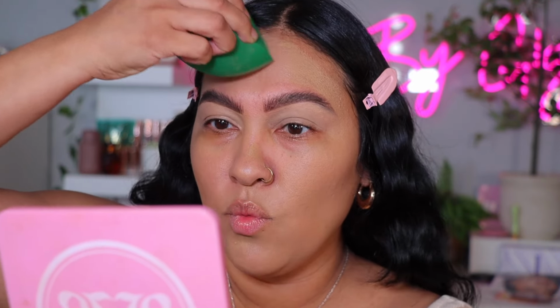I feel like if you want more coverage, definitely use a brush. But with the sponge, if you guys want very sheer, even more sheer, I feel like this is the way to go. But I feel like it looks pretty much the same, not gonna lie. I don't really see a big difference. So for sure, you could build it up. So I'm gonna put a little bit more on this side because I did put a lot on this side. I'm not gonna lie, I was going crazy with it. I just didn't know how much to put, but you could definitely build it up to your liking.